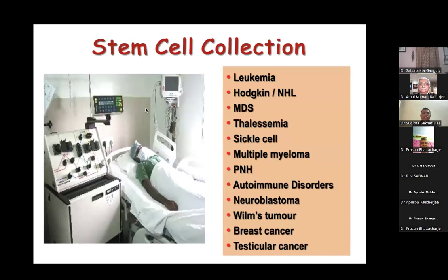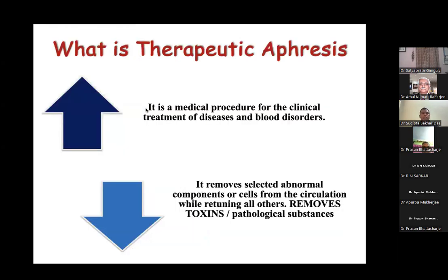So you can see stem cell collection. By this time, all our PG students know what the conditions are which are associated with stem cell collection and stem cell transplantation, right? This is a long list: leukemia, Hodgkin's, MDS, thalassemia, multiple myeloma, autoimmune disease, neuroblastoma. There is a long list of diseases where stem cell transplantation is done. And this is a picture where we are doing a stem cell collection from a patient of multiple myeloma, right?